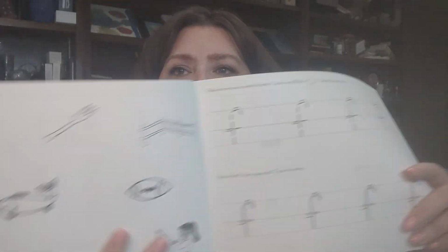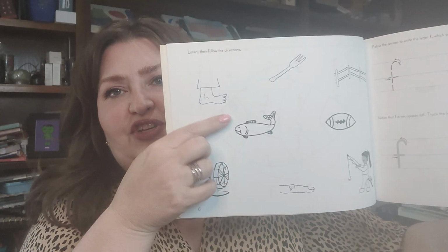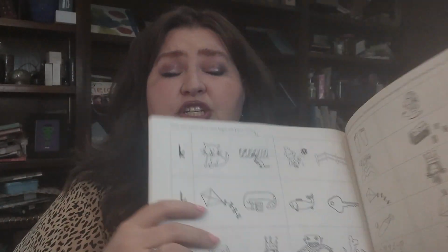So these are their pre-reading books that are very pre-reading. And I have some extra copies because we bought some on sale. So you're going to, of course, deal with your letter tracings. You're going to deal with, listen, then follow the directions, is what it says. But circle the F things: fish, foot, fork, fan, things like that. You're going to get into some of these things. Color each picture whose name begins with K, as in kite. And this needs just a little bit of parental help because clearly they're not reading, so they can't read the instructions. But everything is really laid out here.